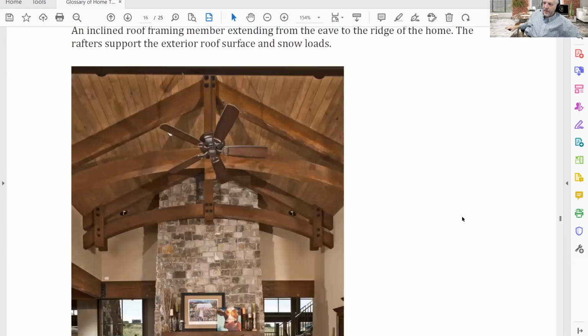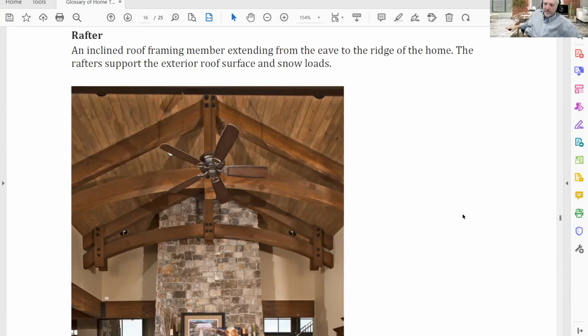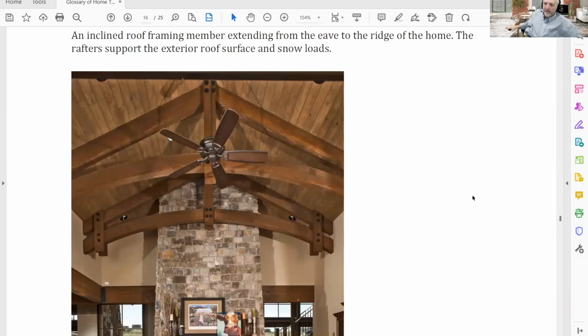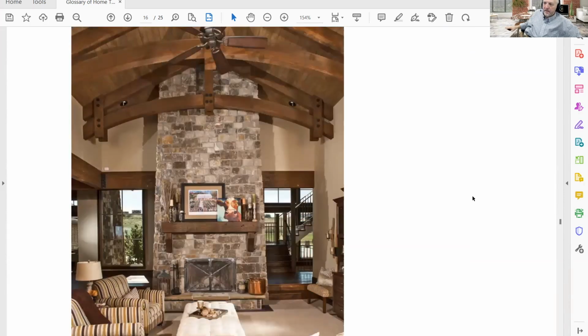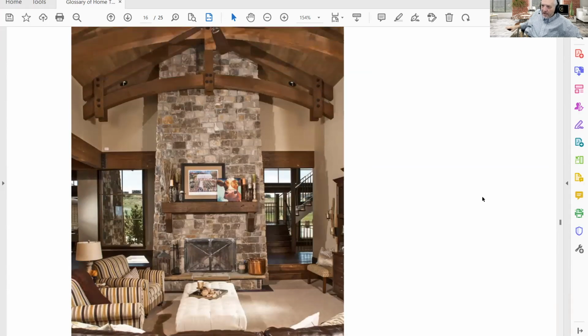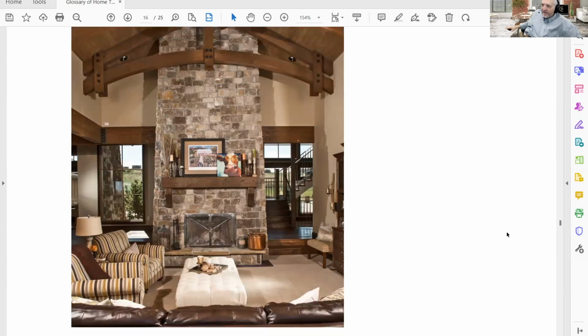All right, so rafters, obviously an inclined roof framing member. These could be called rafters. These could also be called timber frame rafters or timber frame trusses. But essentially the rafter is the part that holds up the roof, that provides the structure underneath of the roof line. Trying to see, anybody want to call out anything, any other definitions of terms that we've also talked about in this photograph?